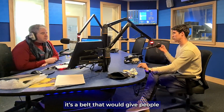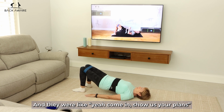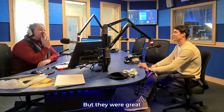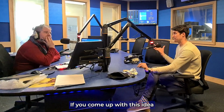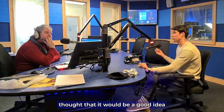It's a belt that would give people feedback on their back position so they know they're exercising correctly. And they were like, yeah, come in and show us your plans. And I was like, look, I don't have any plans. I have the email, that's all I have. But they were great. There was a feasibility grant and they said, listen, if you come up with this idea, we'll give you half the money back, up to 15,000. And that was enough then to say that someone else thought it could be a good idea.